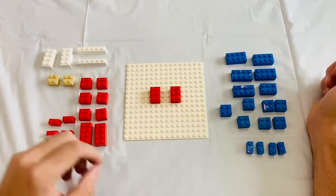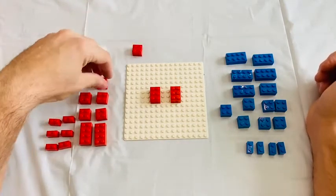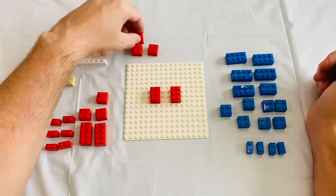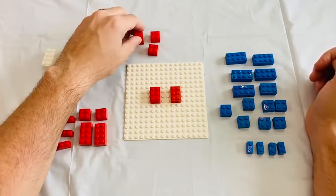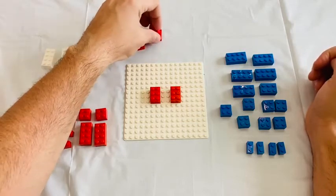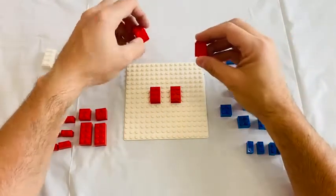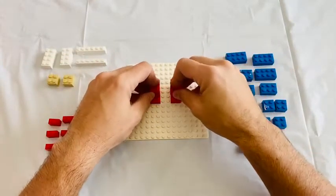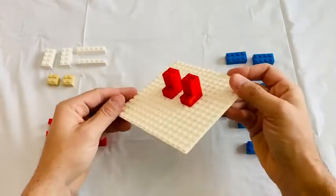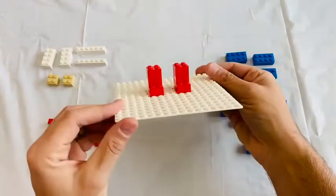Now, for step number 2, we're going to need 4 2x2 red bricks, just like this, and we're gonna stack them on top of each other. And we're gonna make 2 little towers. And they're gonna look just like this. Now, we are building Captain America's legs, and we are gonna stack them right on top of his feet. So it's gonna look a little bit like this.